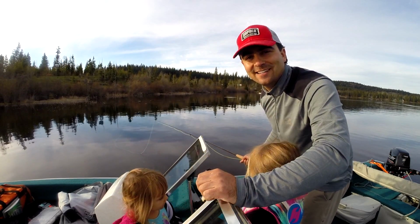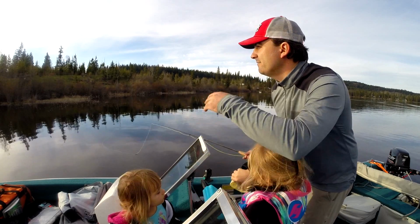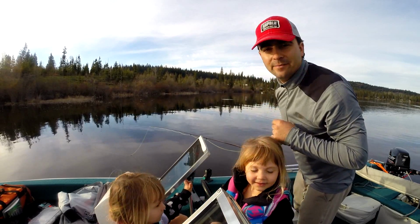We're using Chironomids, a little chromie and a black one with red stripes and a white head. Both were working good today. Just nice and close. Found a little area where it's a shoal and there's a point, where the reeds actually come out and the fish are funneling out around them.